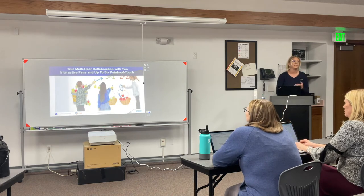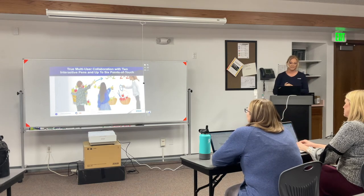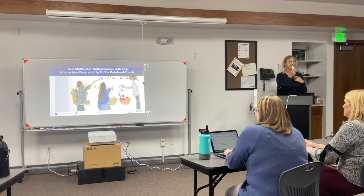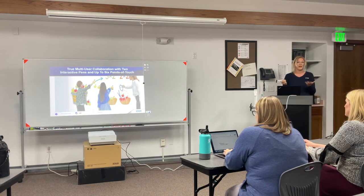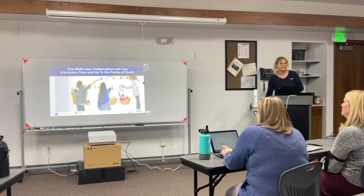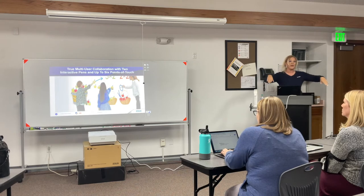As I mentioned earlier, the finger touch, it comes with two interactive pens. The projector ships with that, and then we have an optional finger touch module. It's about $159 in addition. And what that adds, it drops an infrared curtain across the board, and you can do up to 6 finger touch. So a total of 8 touches onto the whiteboard.